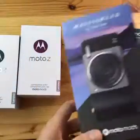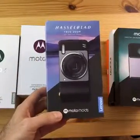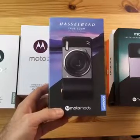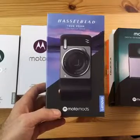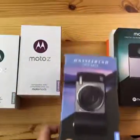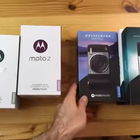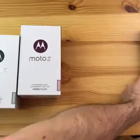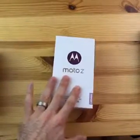And finally, I already looked at this back in August when the Moto Z Play was announced, but this is the Hasselblad Moto mod that attaches right to the back. So these are all available soon in the US and Canada, but I wanted to get to the phone. So let's put these aside, and I think everybody wants to see this first, right?